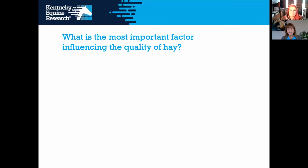And so to understand the quality of hay, a lot of times people think, well, I need to get my hay tested. Well, you don't necessarily need to get your hay tested every time. It's really not feasible for horse people for the most part. But to understand the quality of the hay, it helps to understand the factors that influence the quality of the hay.